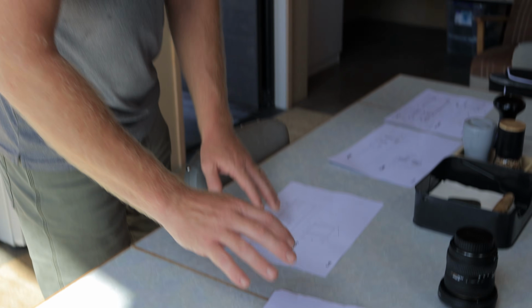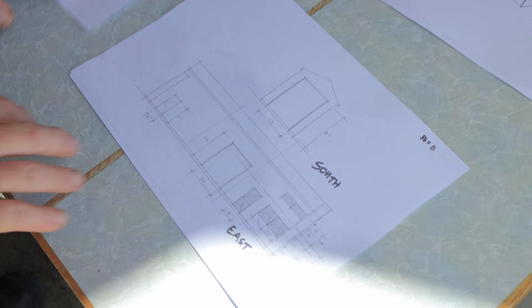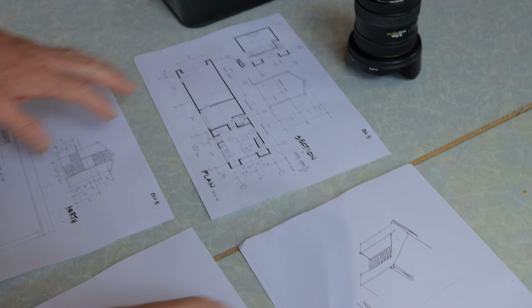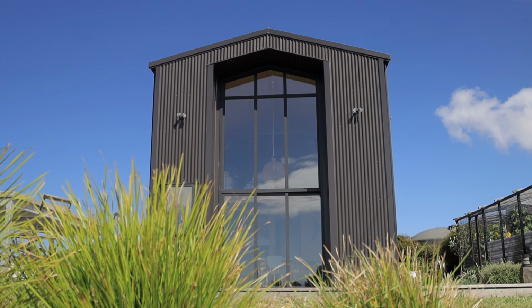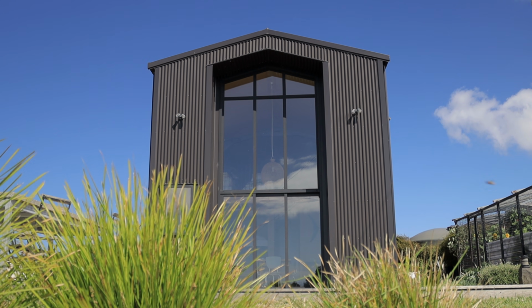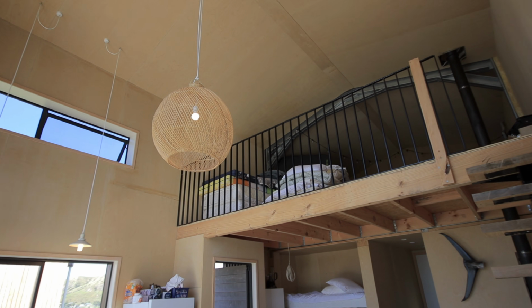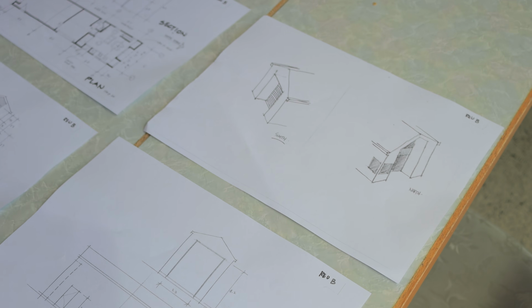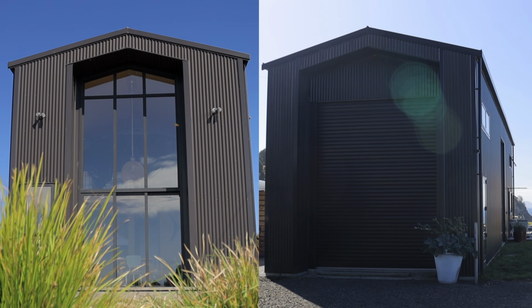Now this is initially what the client sent through to me, and this was his plans of creating his own boathouse. What's so cool to see, and as I was looking through the file, is he has achieved the dream. From the staircases up to the mezzanine, the window, the joinery, the detail on the rear of the shed and the detail on the front of the shed. It's been done so well and so well thought through.